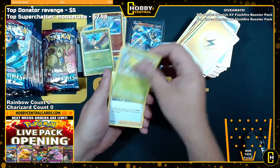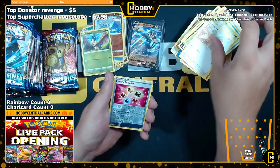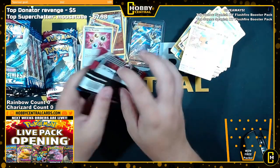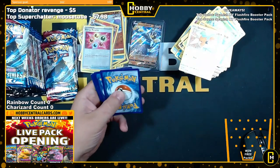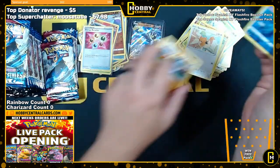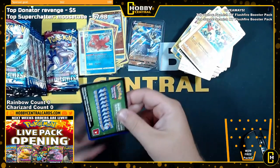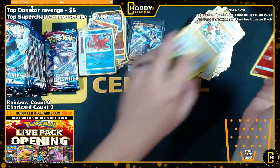Alright, we do have a hit pack here, ladies and gentlemen. Bellsprout, Onix, Spearow, Emboar Holo. Hit. It seems like all the corners and edges are like really bad on this. Octillery reverse. Another non-hit. I know you guys are excited for that Flashfire. I'm trying to get through it. I know. Entei.